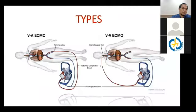There are actually two types of ECMO, either VA, which is veno-arterial ECMO, or VV, veno-venous ECMO. Mainly, veno-arterial ECMO is used for heart failure patients when the heart is failing. But VV ECMO is used when the respiratory system is failing. And nowadays there are special forms of ECMO support in which an additional cannula or limb is added to the circuit, but we don't have to discuss it now, which allows more support for certain patients.